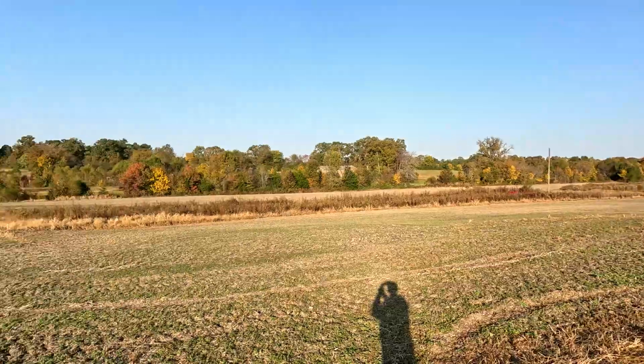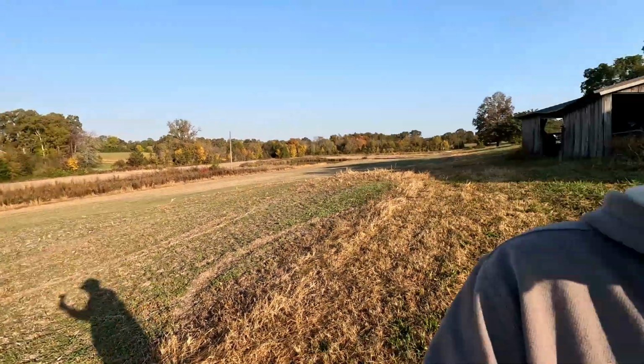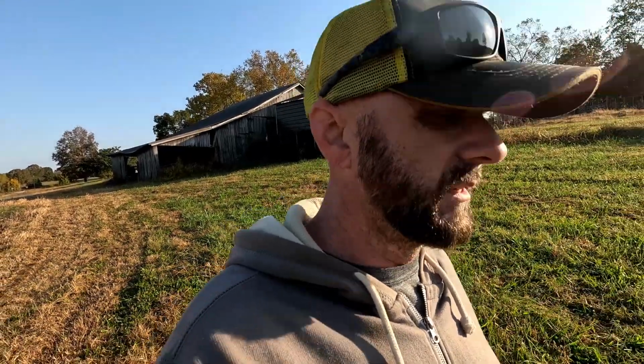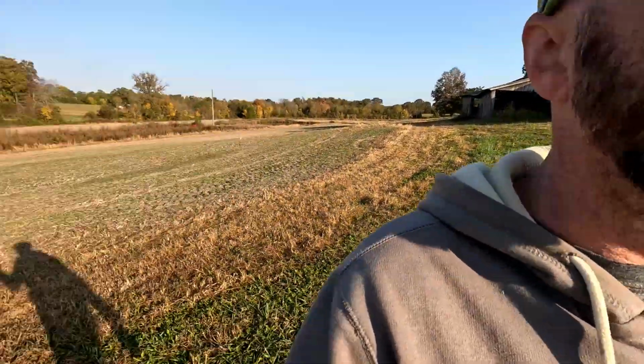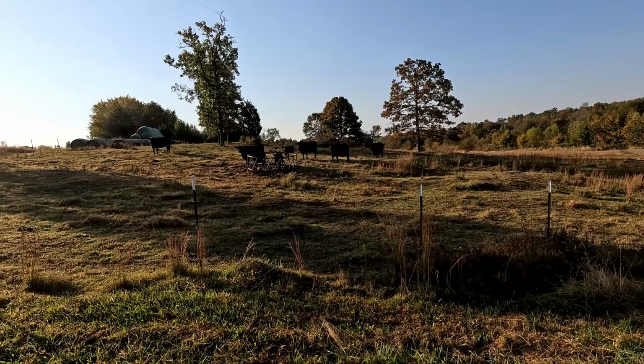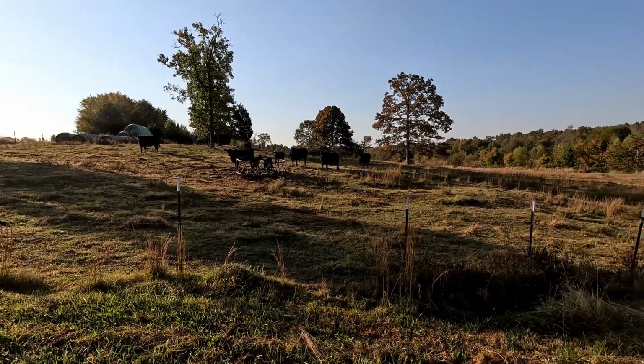Beautiful fall day here, and like you seen a minute ago, these trees are starting to change color. My favorite time of the year. You got football, hunting season's coming up, cooler weather, wearing a hoodie. And the cows are out of hay. So I guess we're gonna give them a roll of hay this morning, and then we're gonna get busy bush hogging.